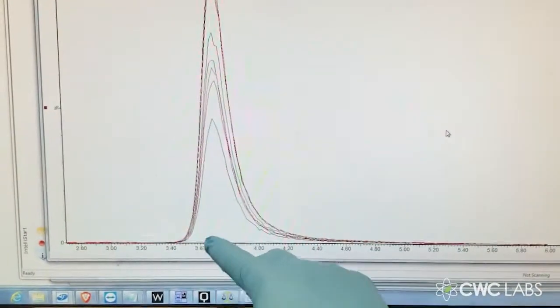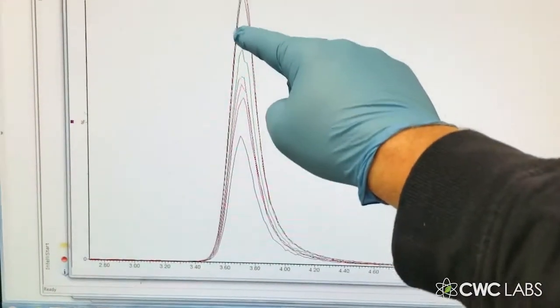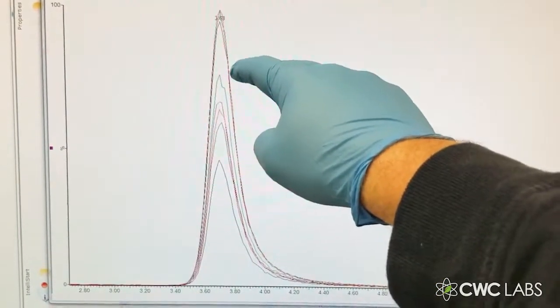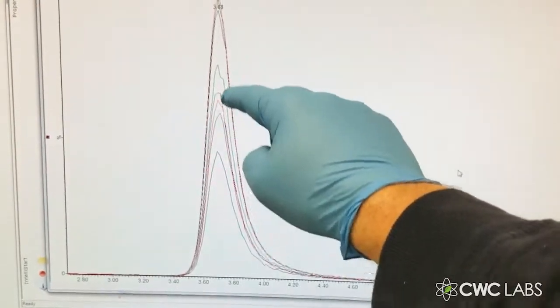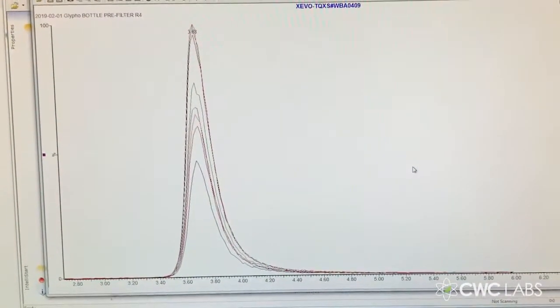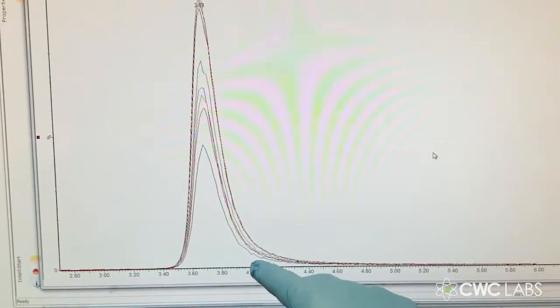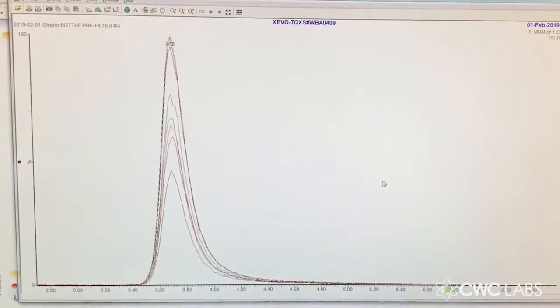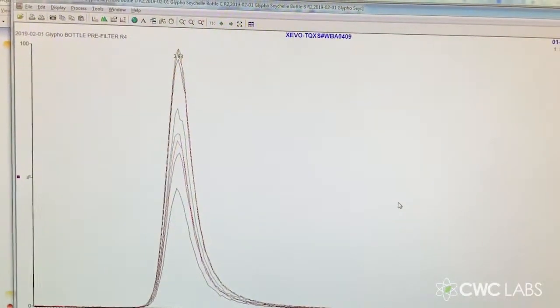You know, strong filtration would be here. Weak filtration is up here. So these water bottles, they are doing some filtration, different levels of filtration, although none of them are very effective. And none of them are down here with close to 100% filtration. But they're working somewhat. They're doing some removal, which is better than I expected.